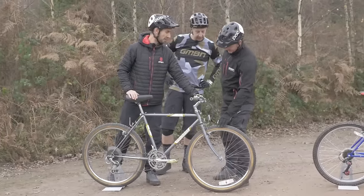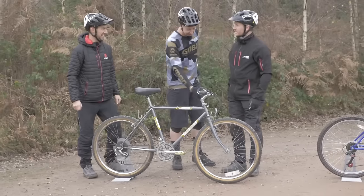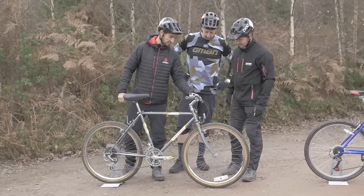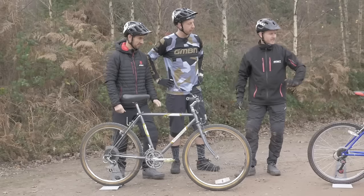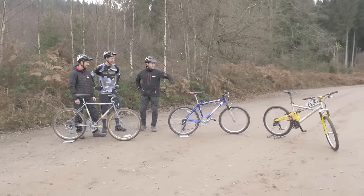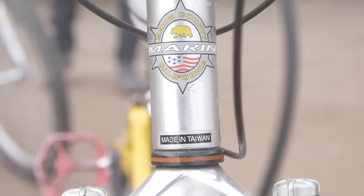You know what, try one finger braking. That's like a clutch lever. It doesn't even go in. It's like a 1980s motorbike clutch lever, isn't it? So mine's made in Italy. Made in France. Where's yours made, Blake? Marin. Yeah, made in. It's not made in Marin County. Marin County. Mountain bikes were born in there, weren't they? Yeah. So not that one.